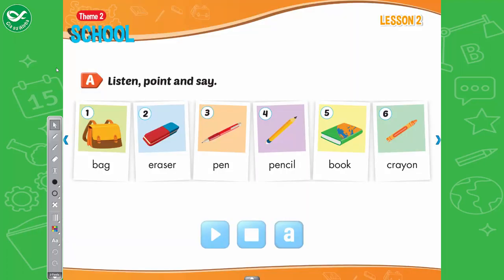A. Listen, point, and say. 1. Bag. 2. Eraser. 3. Pen. 4. Pencil. 5. Book. 6. Crayon.